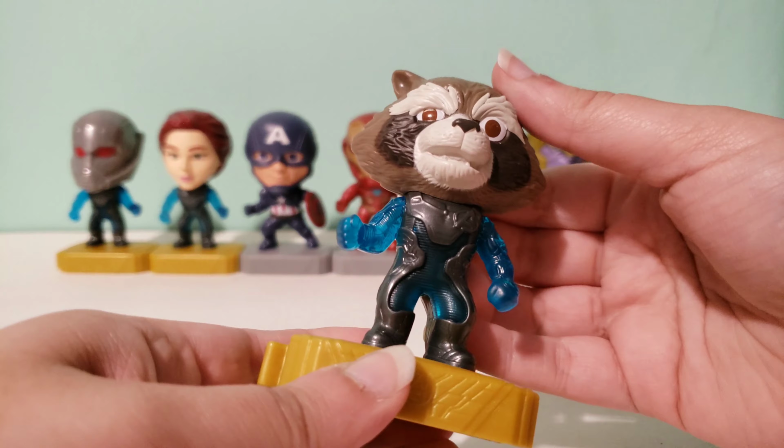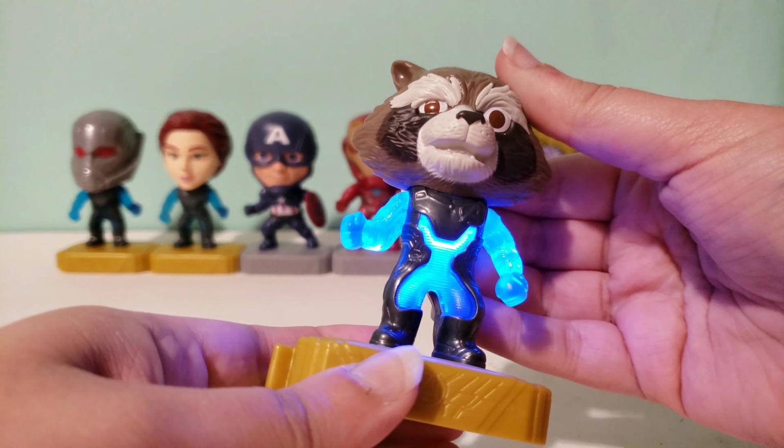Here is Rocket Raccoon. It's a pretty cool toy. Rocket Raccoon is from Guardians of the Galaxy. And then when you press this, first you have to turn this on. And then when you press this, it lights up, which is really cool. All the Team Suit versions of these toys light up.